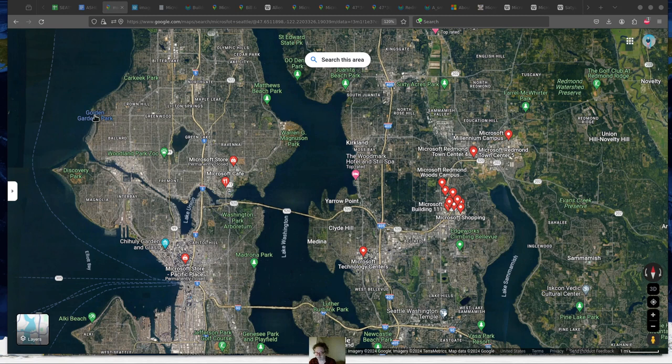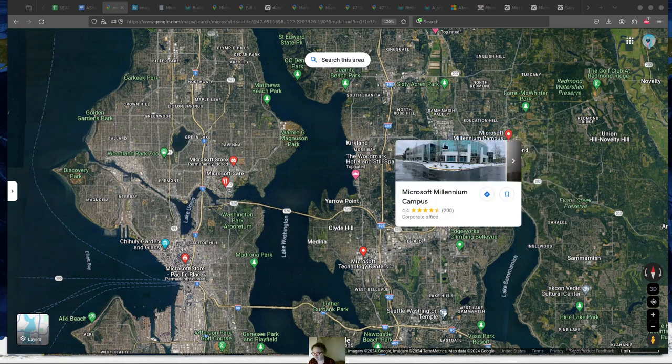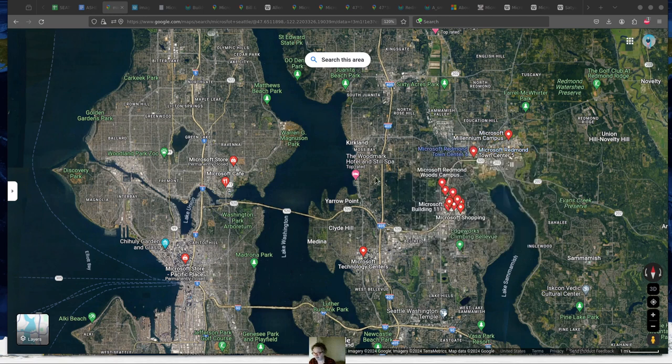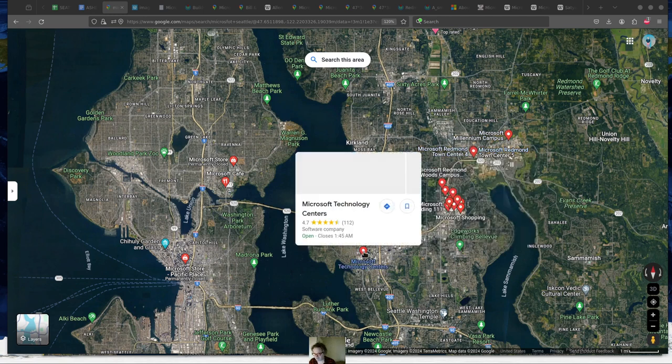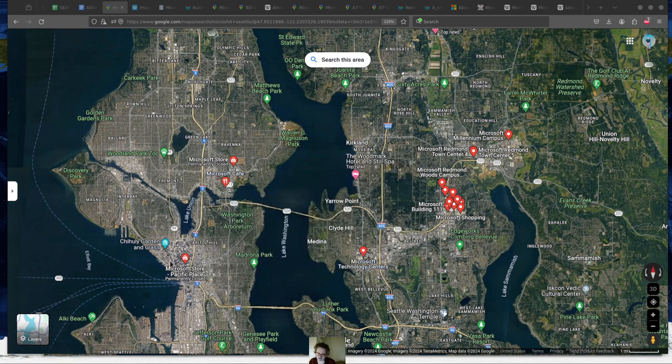If you do a quick search for Microsoft, you'll see that many of the buildings are right here, but there are also other satellite campuses that are actually pretty big. Microsoft Millennium Campus, for instance, and then this other one here, which is Microsoft Redmond Town Center. Then they have the Microsoft Technology Center, which is located right in Bellevue. And then they even have a Microsoft Cafe. And there's also a Bill and Melinda Gates Foundation Center right there.